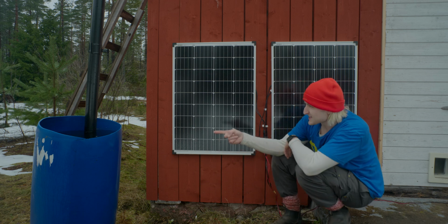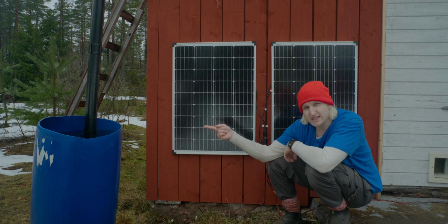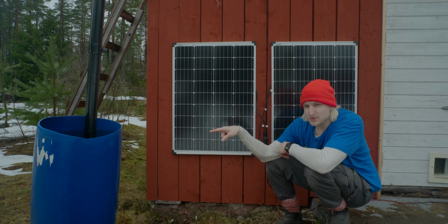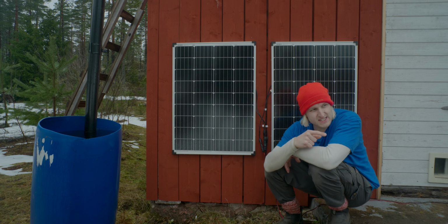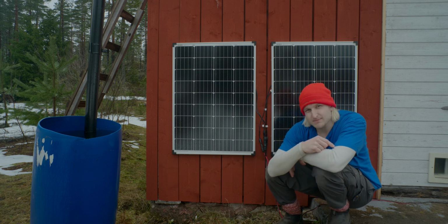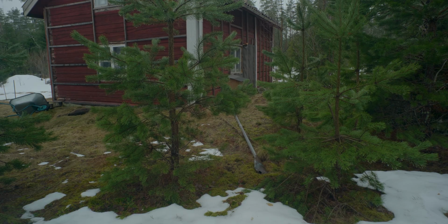I also put this big bucket here so I can get some rainwater collected, so I don't need to go to the well, which is 300 meters away maybe, to get some cleaning water. That's pretty nice.